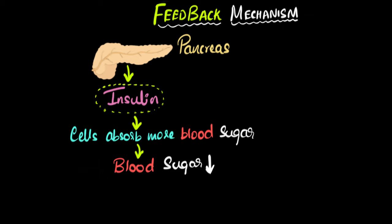This is where the feedback mechanism comes into the picture. The moment the blood sugar level drops beyond a particular point, it goes low, that message is fed back to the pancreas. Think about it. The blood goes to all the organs, and so this blood is going to the pancreas as well. And so the pancreas detects that. Once the pancreas detects that the blood sugar has become low enough, the pancreas says, okay, the blood sugar level is fine, I don't need to produce more insulin. So that stops the production of insulin, or at least it reduces the production of insulin.